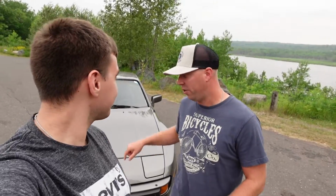You know what else is awesome about this car? Something about its engine is really unique. This is a newly developed for the 80s 2.5 liter inline four. That's a really big engine, which is half of the 928, but almost none of the parts are interchangeable.